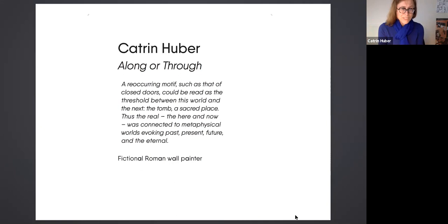A recurrent motive such as that of closed doors could be read as the threshold between this world and the next, the tomb a sacred place. Thus, the real, the here and now was connected to metaphysical worlds, evoking past, present, and future, and the eternal.